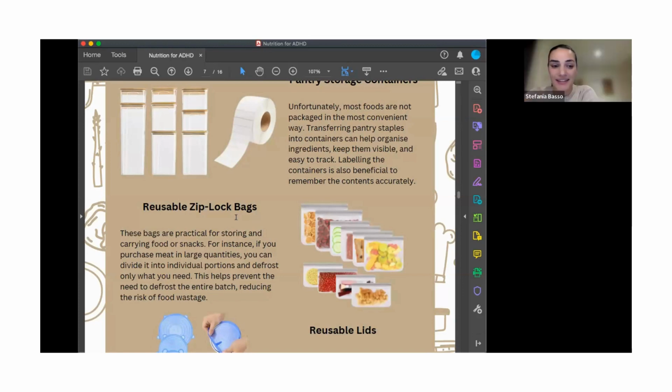Yeah, absolutely. And that flows really nicely into the next one, which is these Ziploc bags. They obviously don't need to be reusable, but I know a lot of people I'm speaking to at the moment are conscious of their waste. So they tend to prefer using the reusable Ziploc bags that, again, are really easy. You can just chuck them in the dishwasher to clean as well. But yeah, they're great for meal prepping, exactly as you mentioned.